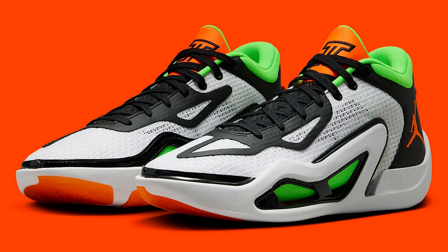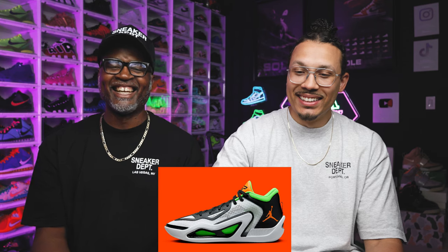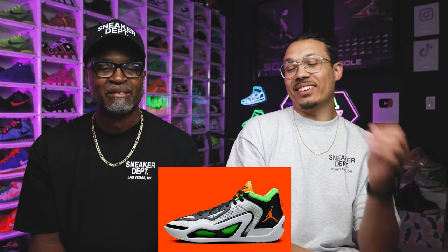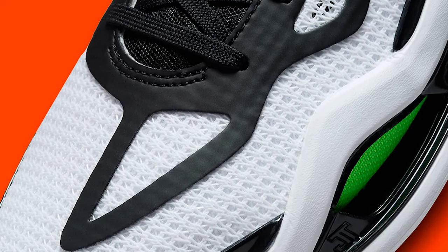All right. So next up, we got the Air Jordan Tatum 1. Okay. These are called the home teams. No, they should be the aways. What do you think about the colorway? No, they cannot. This shoe is so hard because the design is so hard. You got to keep it simple.